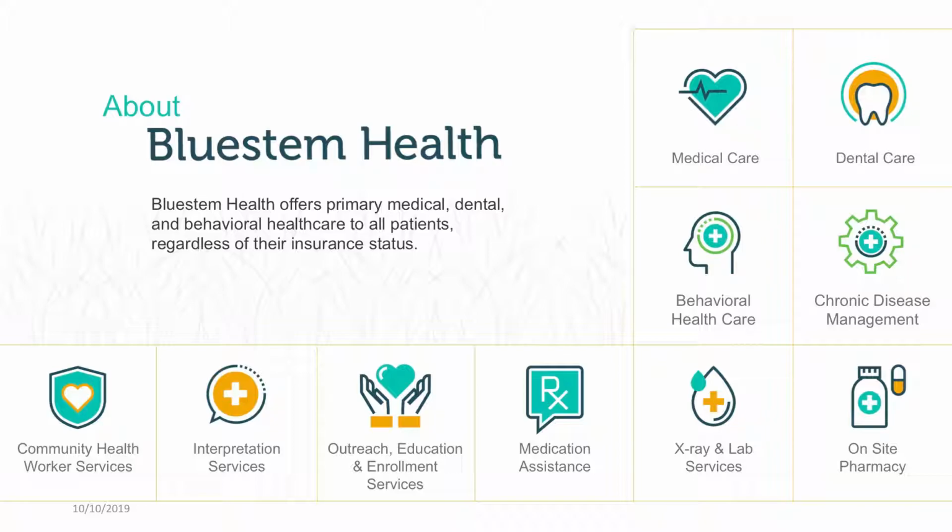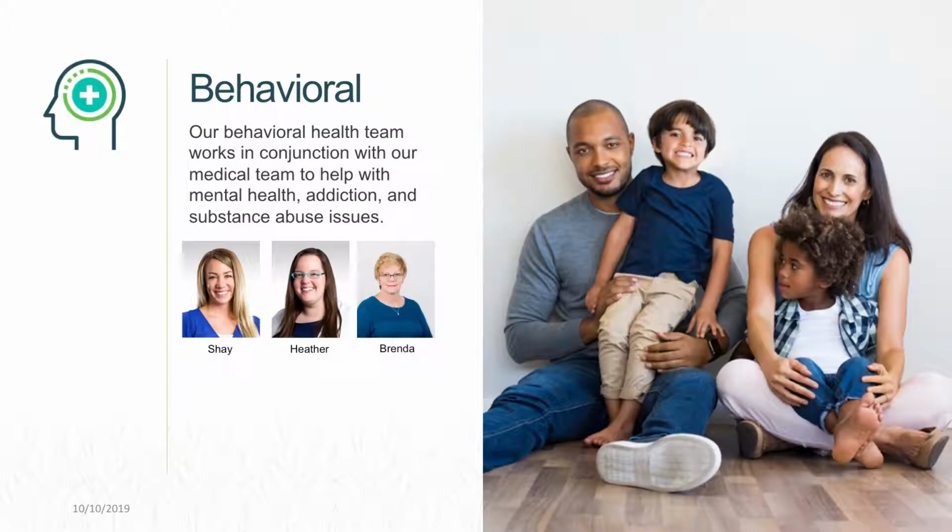All right, so we provide medical and dental care, but we also have integrated behavioral health. Everybody says they have integrated behavioral health, but I'll tell you kind of how we do it. So we have 3 licensed independent mental health practitioners. They're all master's prepared in our primary care clinics. And so they don't do your traditional 50-minute therapy sessions. They're there to support the primary care team.